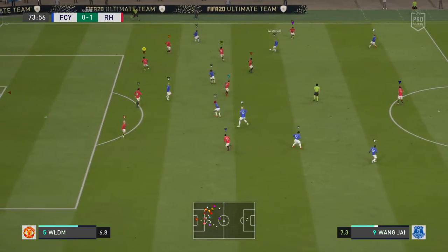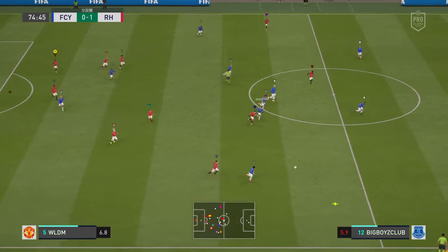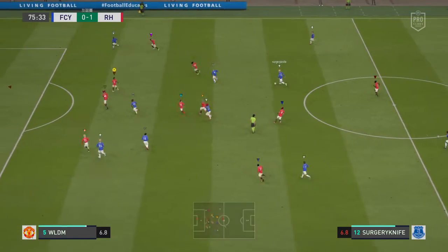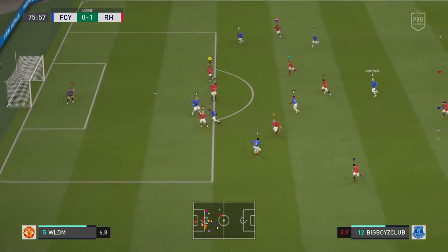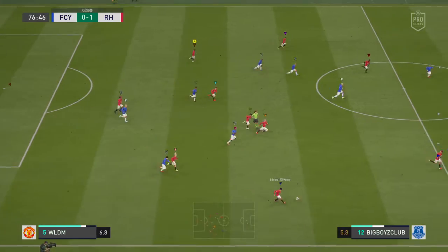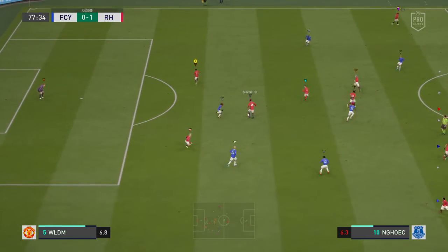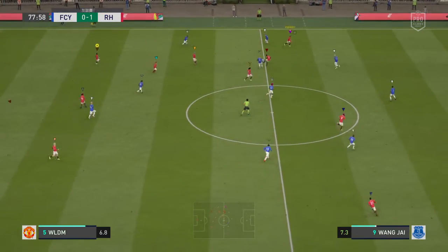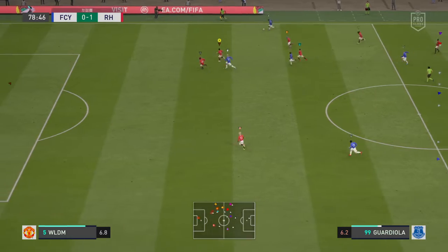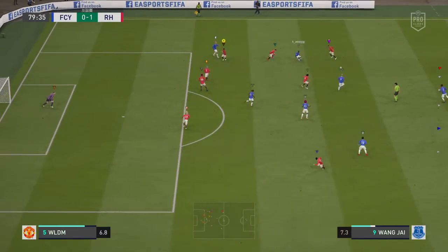Not a good pass at all. Come on. Very, very good defending at a critical moment here. Hold on. Intercepted well. Van Dijk. That's given away possession. Really trying to use the full width of the pitch here to make some progress. Good support running on either side.